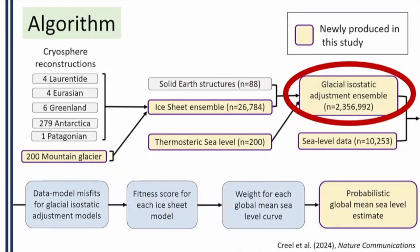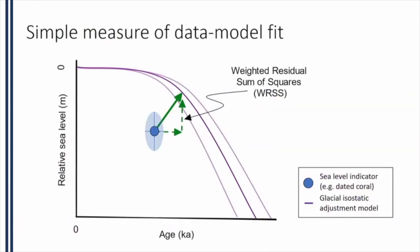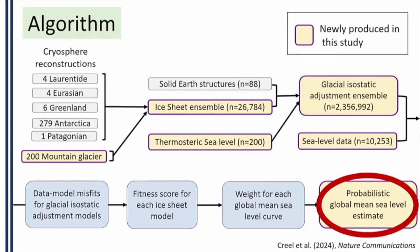Okay. So combine the ice sheet ensemble with glacial isostatic adjustment modeling, which we talked about earlier, and you get an ensemble of about 2.3 million GIA models. Compare those to the sea level data that I showed you, and you get data-model misfits. Nothing hidden here. We're comparing GIA models to data. That gives us a fitness score for each ice model. The fitness score for each ice model converts to a weighted global mean sea level curve, and that gets us to an estimate of global mean sea level.